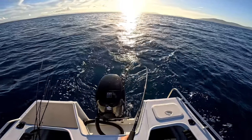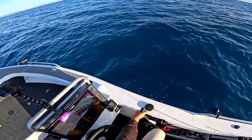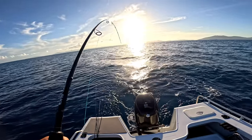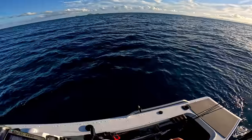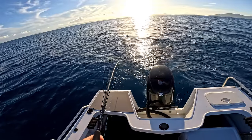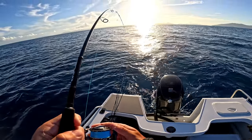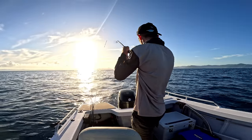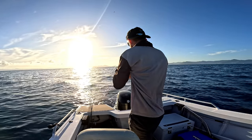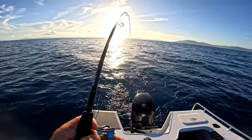Did my lure just pop off? I don't. Whoa! Whoa, whoa, whoa. Come on. Get out of there. I'm actually going to put it in gear, try and drag him slowly away. I've only got 30 litre on, man. I just want to drag him away from the reef. Why do I have to throw such a light setup?